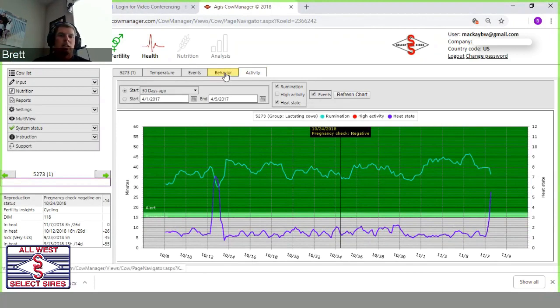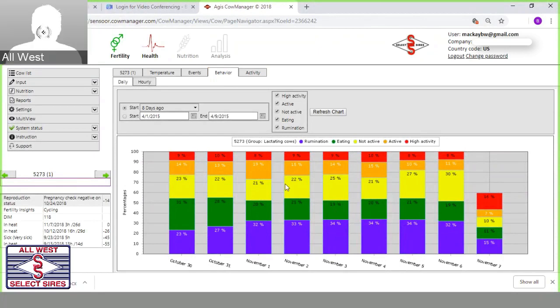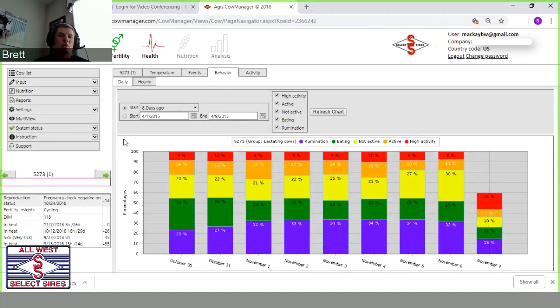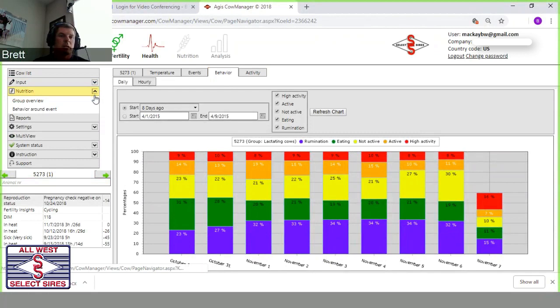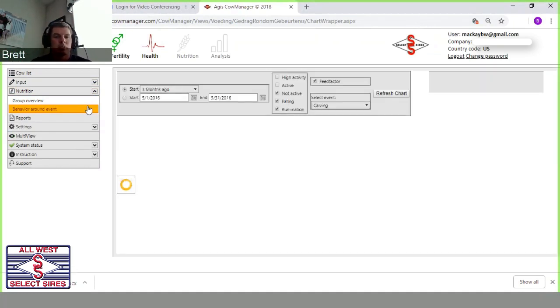If we want to look at this cow's health, we can see that it's broken up into segments. So we have rumination, we have feeding time, and we have resting time and active time. So when a cow is sick, their rumination drops and their resting time will go up. And then the last one is the nutrition module. This shows the rumination, resting, and eating time of the entire herd, or it can be broken out into groups.